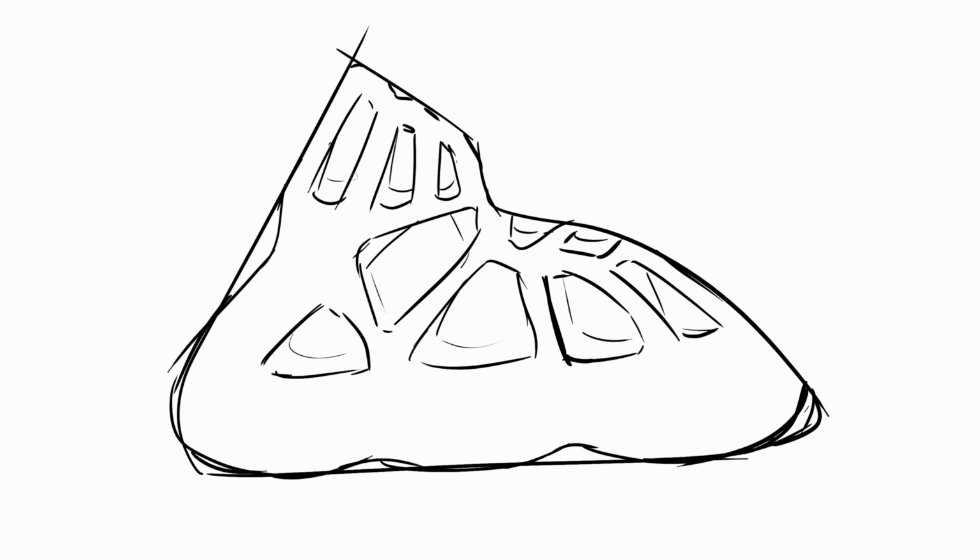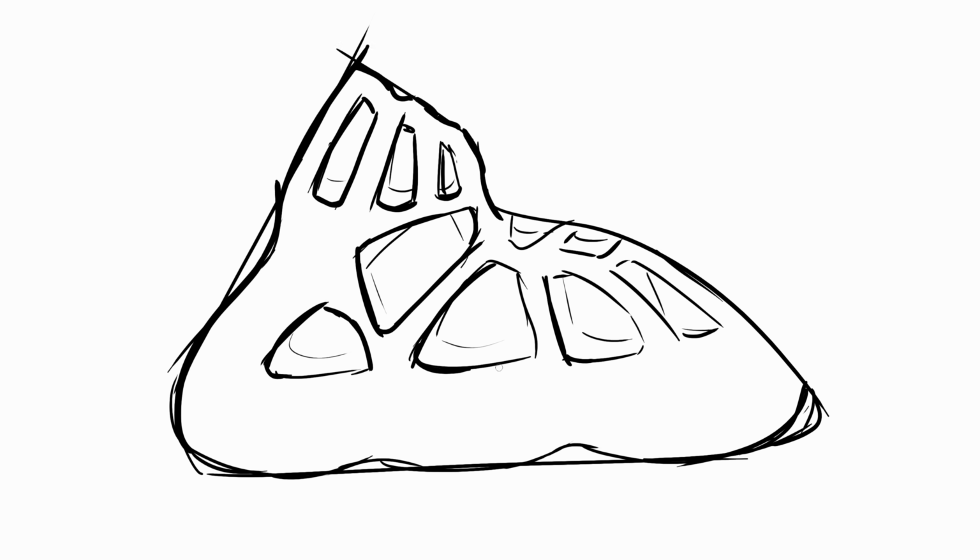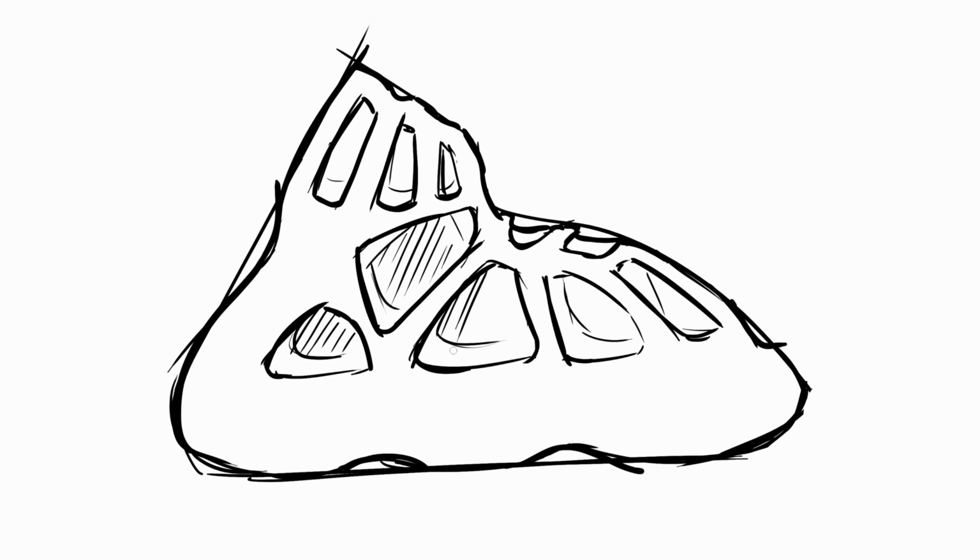And honestly, the more that I drew this shoe, the less I liked it. In fact, by the time I finished this concept, I really hated it, and so I kind of wish that I just scrapped this concept altogether. But again, I'm just trying to throw up a bunch of different ideas on a wall and see what sticks, and unfortunately, this is not an idea that stuck.